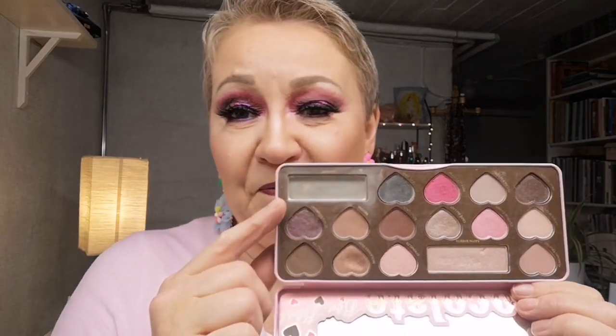So I go to the next palette and the next palette, because they always have that type of color in every palette, so I use them up one after one. Yeah, boring. But I will never get rid of this because it's nostalgic to me.